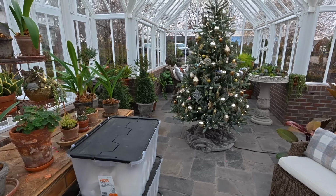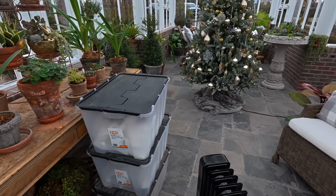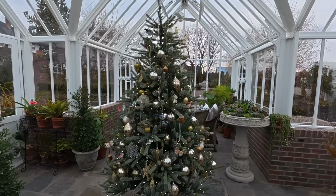And I do still have our Christmas tree up in here. You can see I've got the tubs. I think I'm gonna try to tackle that later this evening, at least just get the decorations off. We can leave the tree up for the rest of January just for the lights. Love the twinkle lights in here.